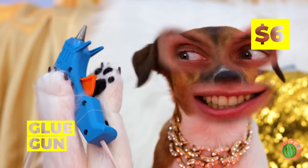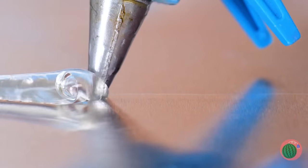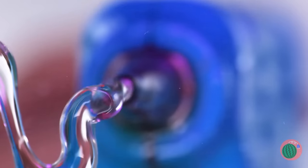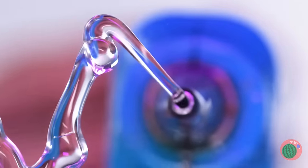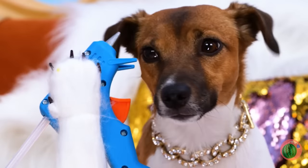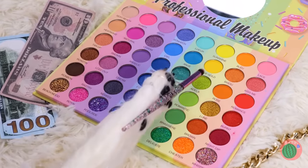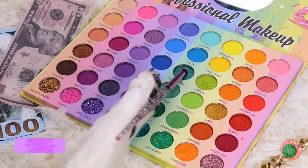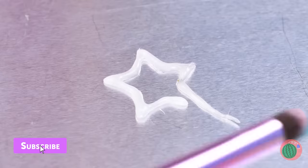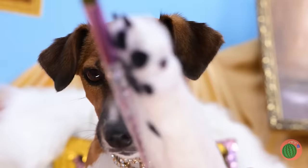This looks like a job for heavy artillery. Bring out the glue gun and draw out some shapes. Huh, they could still use some color. Good thing we've got a whole makeup rainbow. Blend the colors to give it a nice hue.